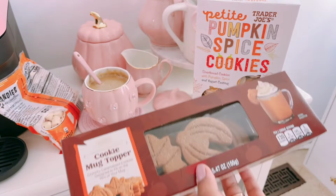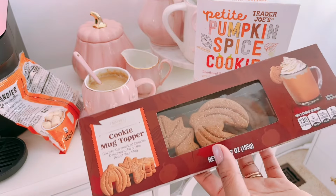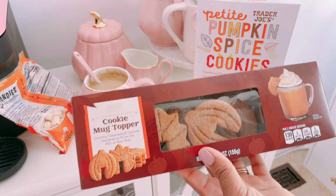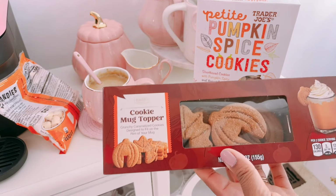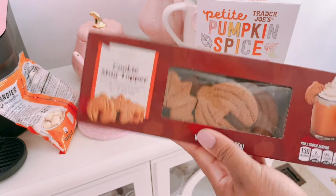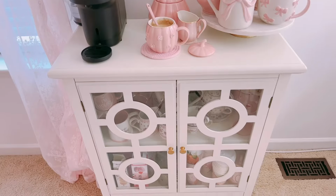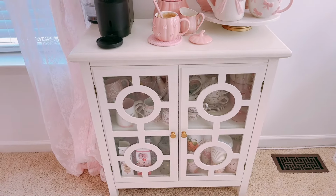So most of the stuff I already have in my kitchen, but I'm gonna try to add some stuff to my coffee bar here. But I don't wanna overpower my coffee bar because it's a petite space and it's not a lot, so I don't wanna do too much. But you gotta have these snacks. These are the absolute best. Okay, so now we're ready to get started.